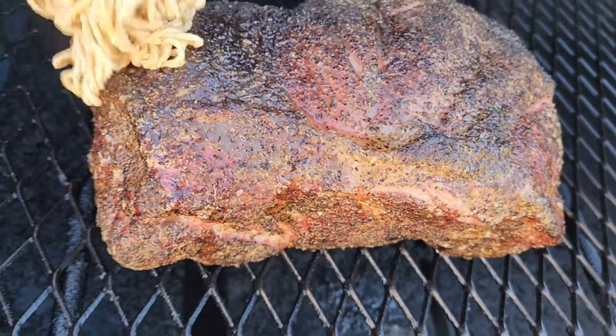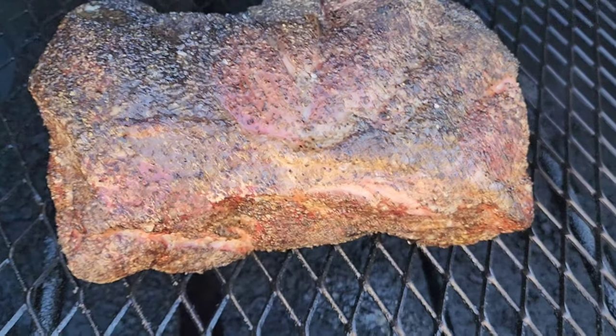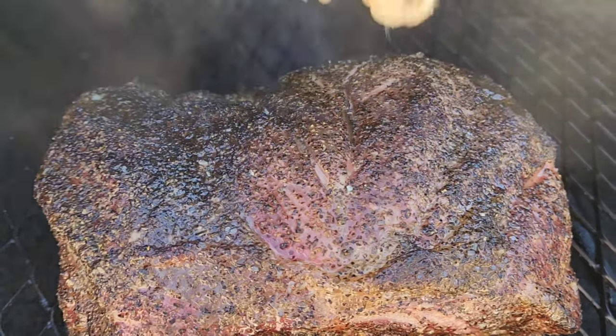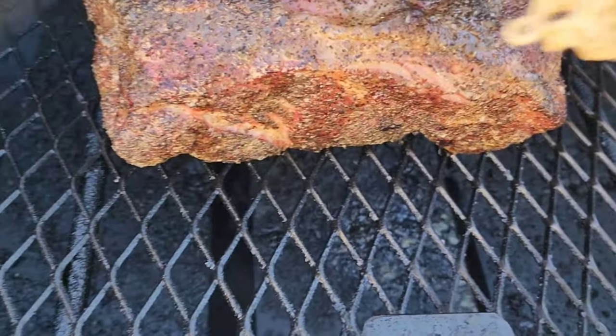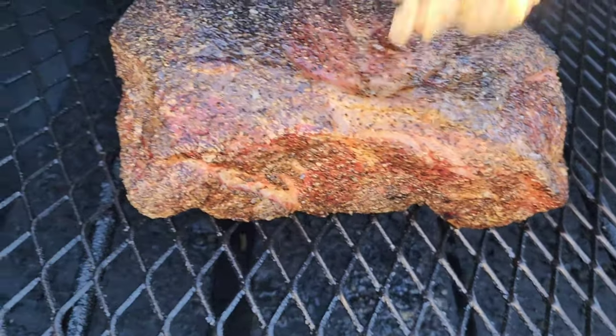And, you know, you look on there, they say that it's bell peppers and stuff like that. But it's definitely got its own twang. And I'm interested to see how this thing comes out. So we're not going to try to get it too hard. We're just going to get it wet. Give it a little bit more of that flavor all the way around. Try not to knock off any of our rub.